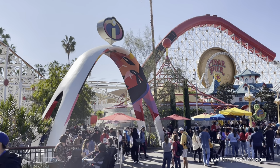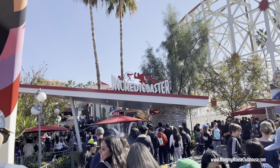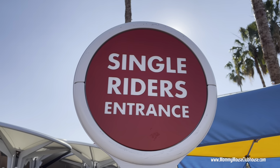Our next stop was the single rider line for Incredicoaster. There were Genie Plus reservations available for this ride, but it wasn't quite time for us to make our next ride selection.